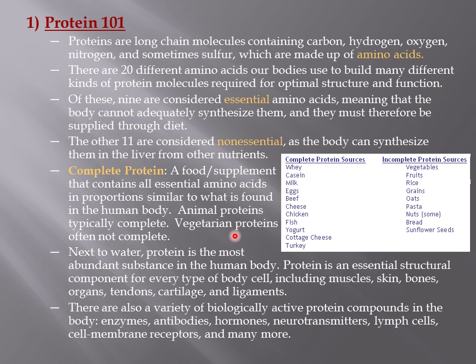And the possible exception to that is lysine. There are so many vegetarian foods that are low in lysine that many vegetarians are deficient in lysine. So that is the one amino acid really vegetarians would be wise to pay attention to.